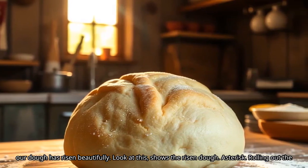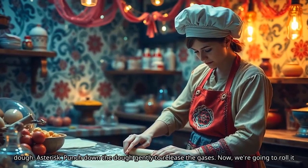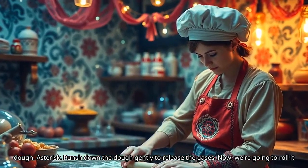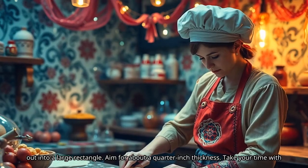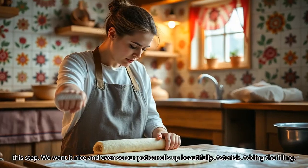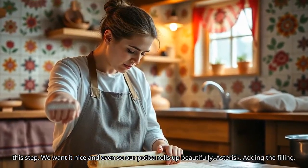Look at this. Shows the risen dough. Rolling out the dough. Punch down the dough gently to release the gases. Now, we're going to roll it out into a large rectangle. Aim for about a 1/4 inch thickness. Take your time with this step. We want it nice and even so our Potica rolls up beautifully.